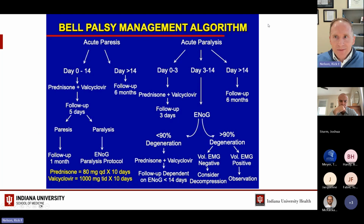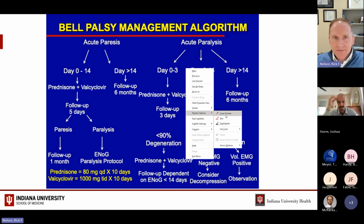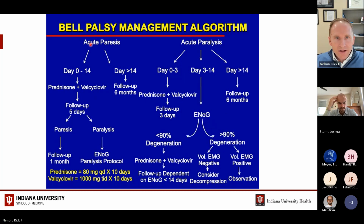So this is the general recommended algorithm. Paresis is on the left. If they have incomplete paralysis, you're going to treat them with steroids with or without antivirals, and you're going to follow them every few days. If they still have incomplete paralysis, then you follow them up as an outpatient. If they progress to complete paralysis, then you put them into the ENOG protocol. If they've passed the 14-day window, then you follow up several months later because they're outside the treatment window.